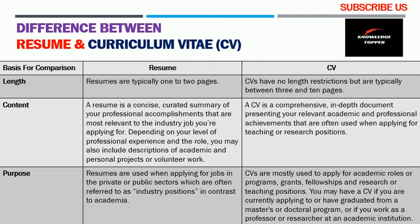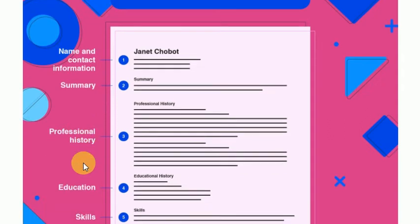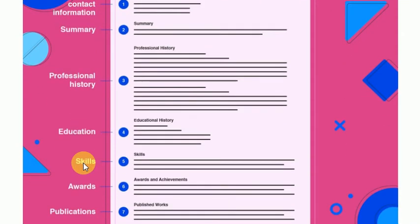If I can show you the sample of both of them. So this is your CV format, as you can see. Here is your name and contact information. Then you can also include summary, professional history, education, skills, awards, publications. The more experience you have in particular relevant job positions and different work experiences and skills you possess, the longer your CV will be.